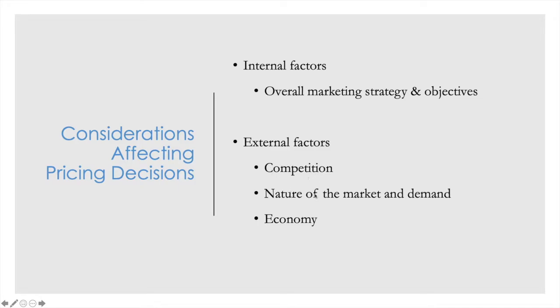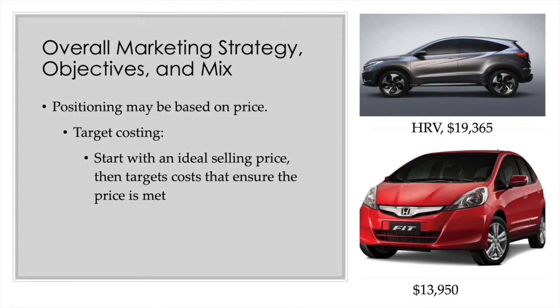So, the nature of market and demand, all right? If it's a high demand product, we could probably sell it, maybe keep those prices high. If it's low demand, for some reason, this is dynamic. It changes, and this is very dynamic. When it's a tight economy, maybe we do have to be a little more liberal with our pricing. When it's a strong economy, then we can be bold with it. So all these are external factors.